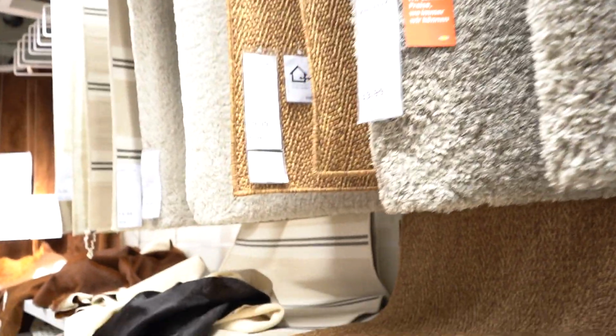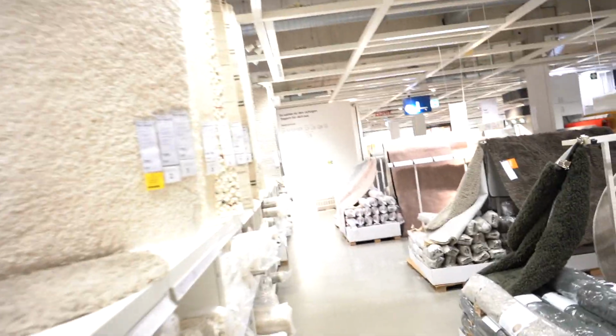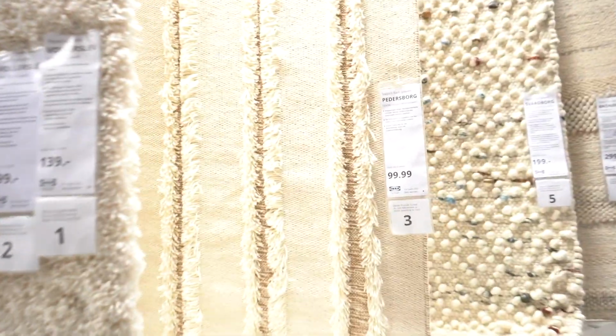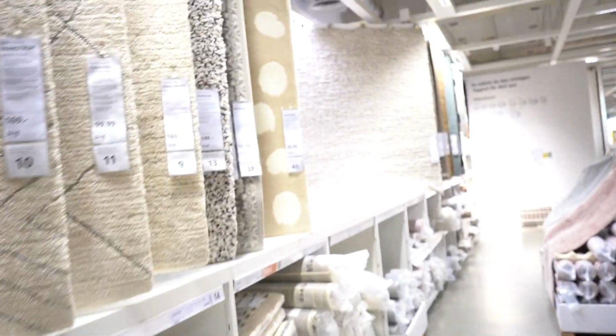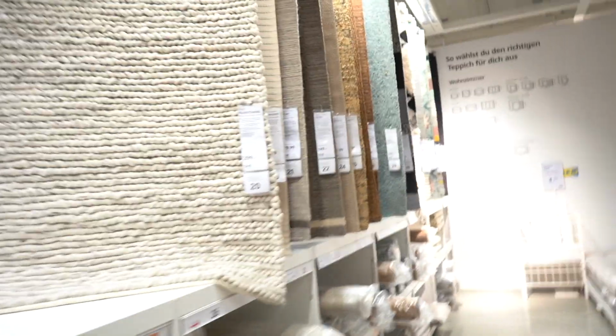Let's check out what they have in the carpet section. I like this jute rug. I think under a dining table it would work great. It's easy to clean even if someone has a spill on it, and it's big enough. I also liked this one, very nice. And that one also, it's a deep pile one. A couple of cuties here.